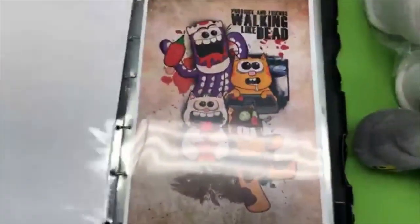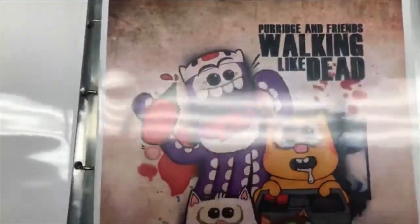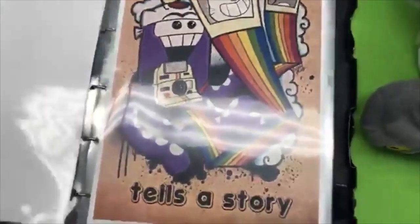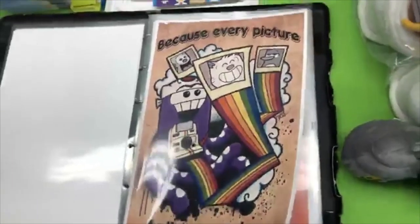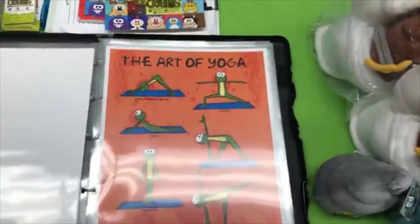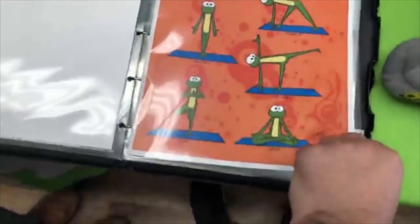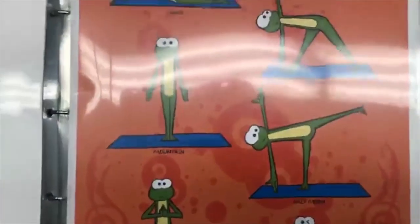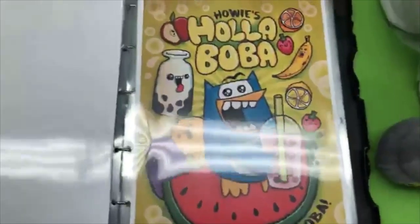Is that what that is? And that sriracha bottle. Because every picture tells a story. So we have Purge and Friends. Those are actually the characters with people's personalities and stories. And we also have what we call the poop culture, which is more approaching the potty humor area a bit.